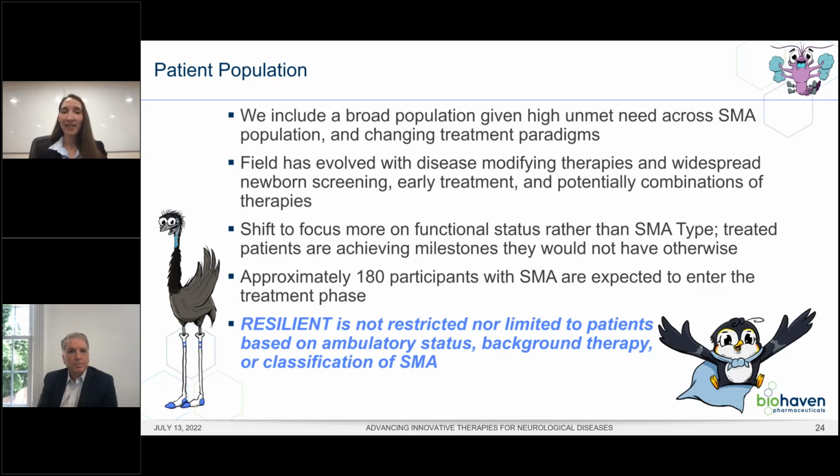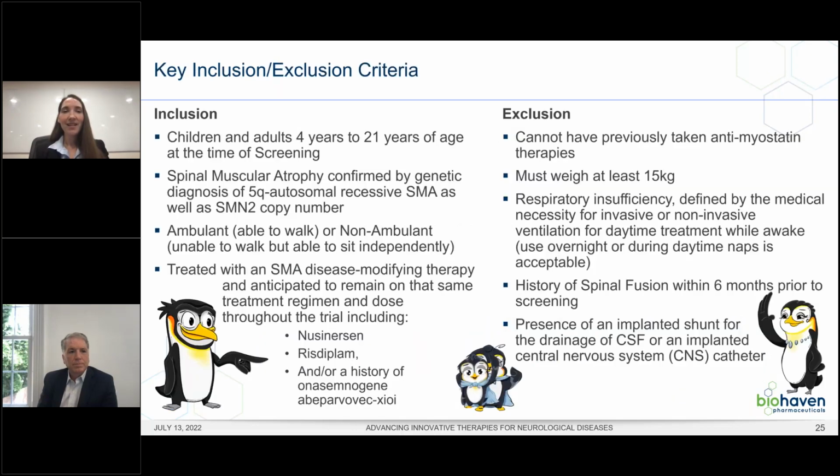If you want to go to the next slide, please. So some of the key inclusion and exclusion criteria are that we are enrolling children and adults who are 4 to 21 years of age, who have a genetically confirmed diagnosis. We'll also be recording the SMN2 copy number. And we're including those who are ambulant or can walk, as well as those who are non-ambulant, who are unable to walk but can sit independently.